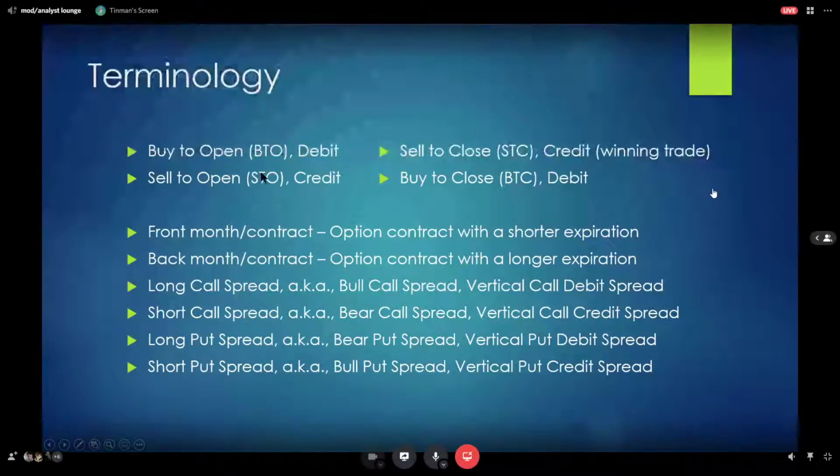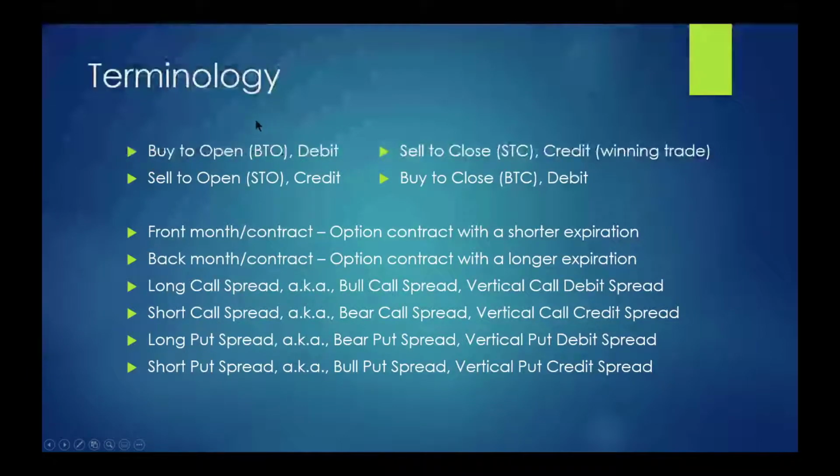If the spreads are really jacked, and you see a negative number on the bid side and a positive number on the ask side, you don't want to do that either, because the bid-ask spread is just jacked, like you guys were saying about Roku today. So on a debit spread, you want to sell it to close it, and you should get a credit for that, just like any other position.